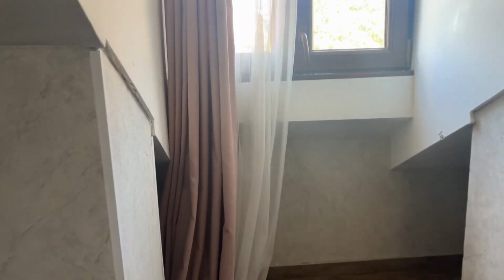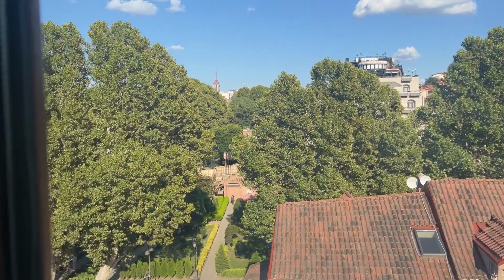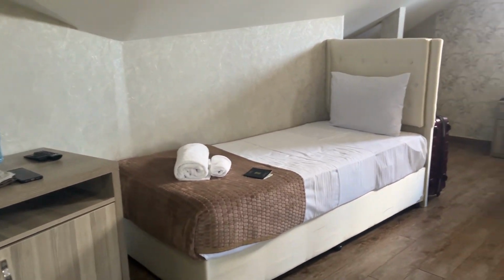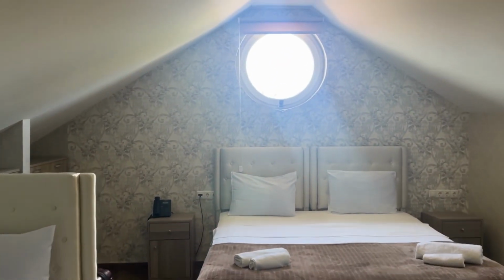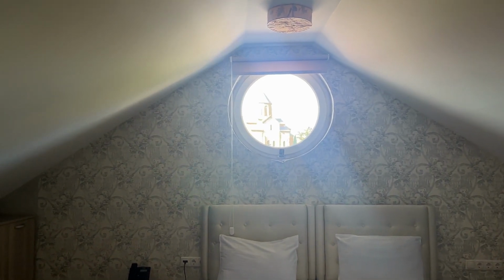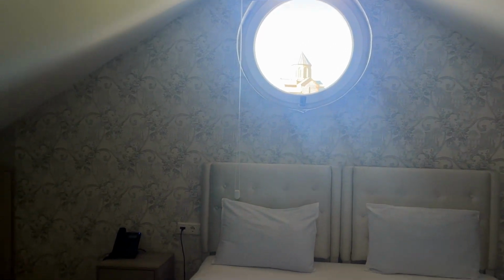Let's move on to this side where we have a small window with a very beautiful view of the garden and the Holy Trinity Church. You can watch the fireworks every night from this window, and it's absolutely lovely. On this side we have a small bed and then a double bed in the center of the room. There is this cute circular window just behind the bed which I absolutely loved, and you have a very great view from here which I'll show you later on.